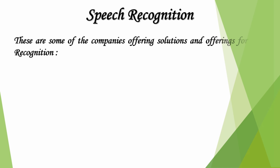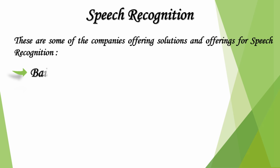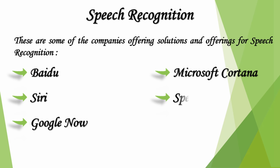These are some of the companies offering solutions and offerings for speech recognition: Siri, Google Now, Microsoft Cortana, Speechmatics, SoundHound.